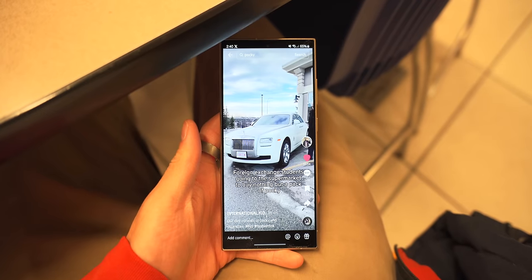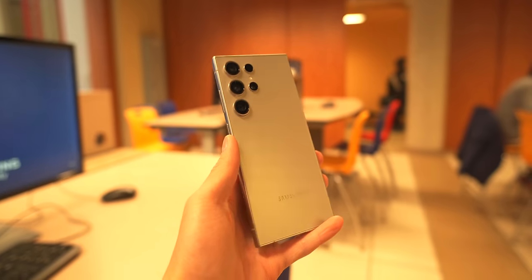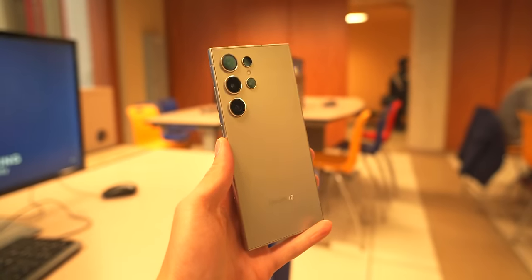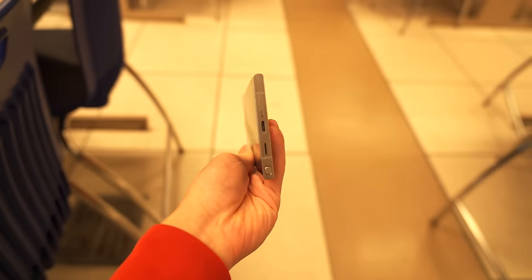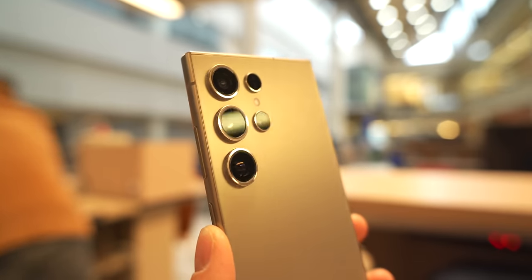Alright, you know the rich, viral, international kid from TikTok? Well, that's what bringing this phone to school makes me feel like, because it looks so luxurious in this gold-like color, and I just love the titanium frame and how blocky this phone is. The relatively flush camera design looks great too, because if it ain't broke, don't fix it.